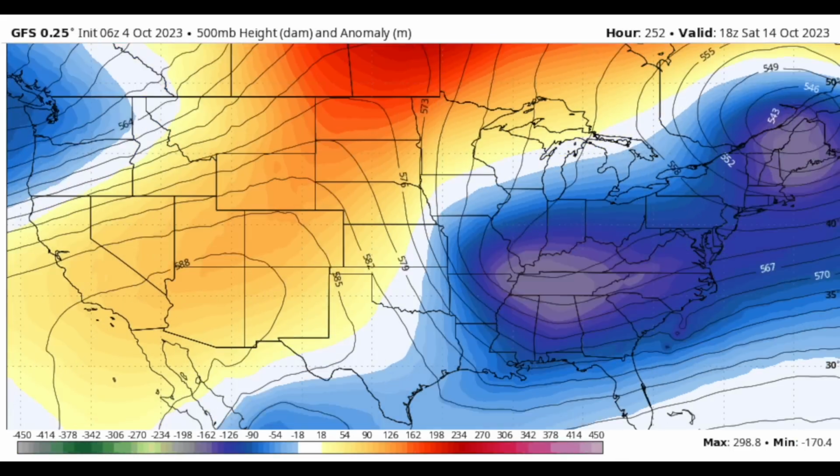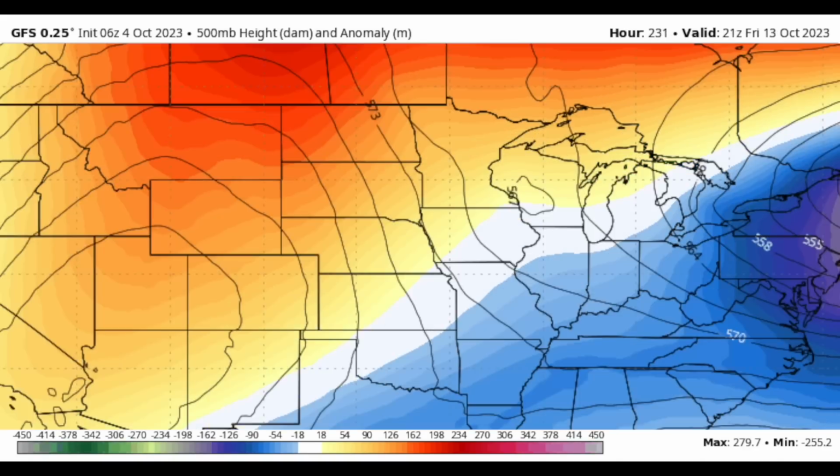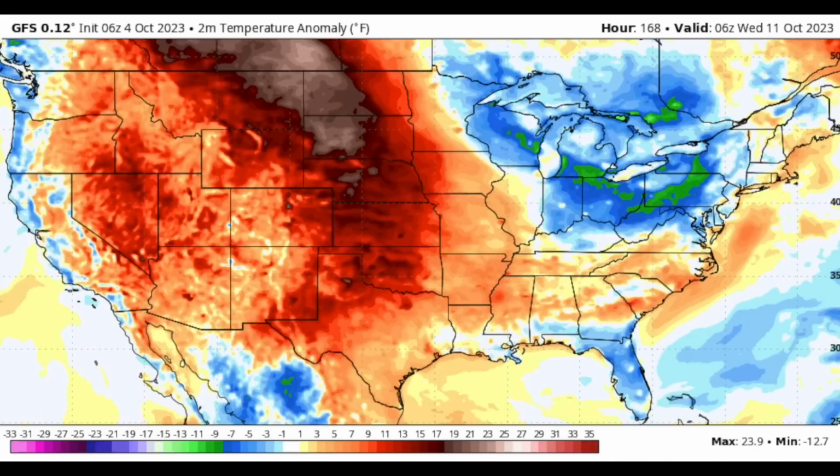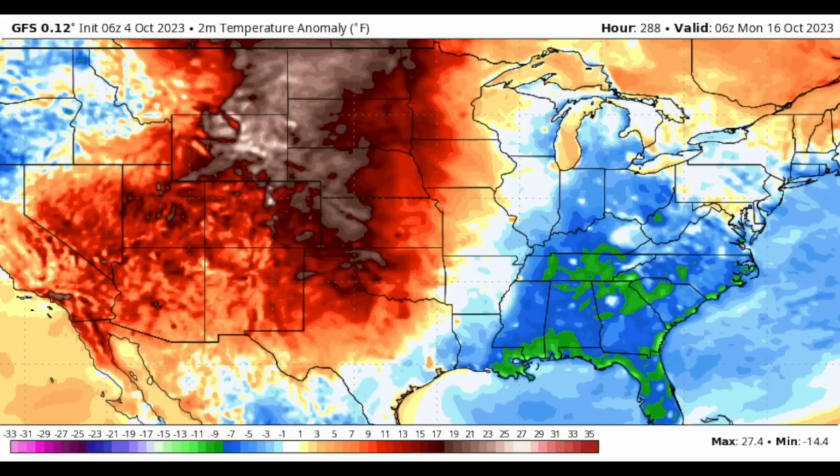The one that catches my eye the most is this bad boy right here that doesn't come in until like October 16th. This is way too far out to put any stock into right now, but something like this could definitely interact with all the warm air that's going to build up in the central and southern US over the next couple of weeks.